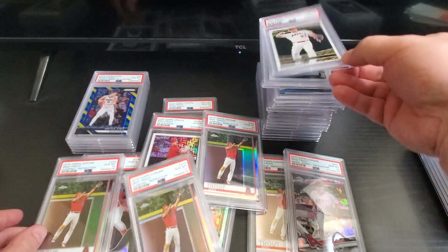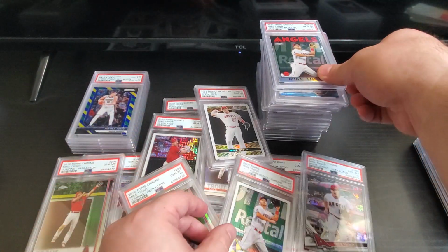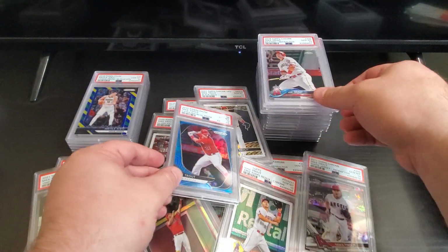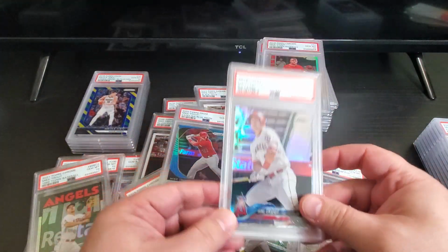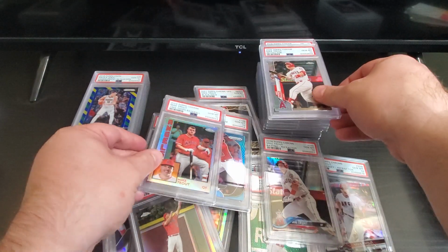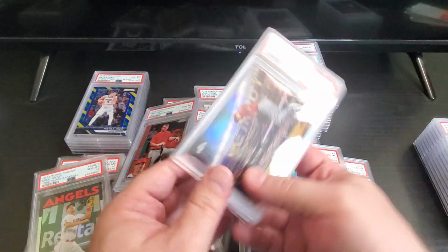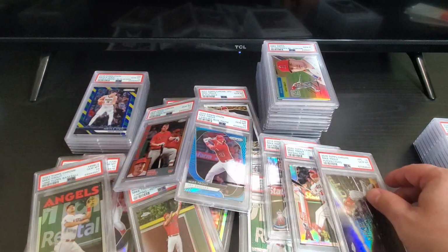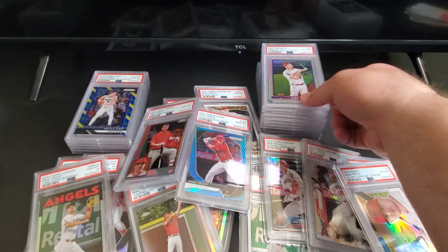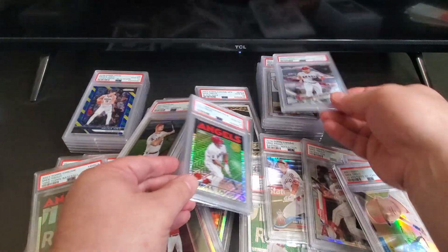So the moral of this story, guys, it doesn't have to be Trouts. It can be Ja Morant. It can be Michael Jordan. It can be LeBron James. It can be any of the top names, top desired people in any of these sports. Get some refractors. If you can get some numbered cards, absolutely. Turn them into 10s. Sell them off. Make it something really nice.